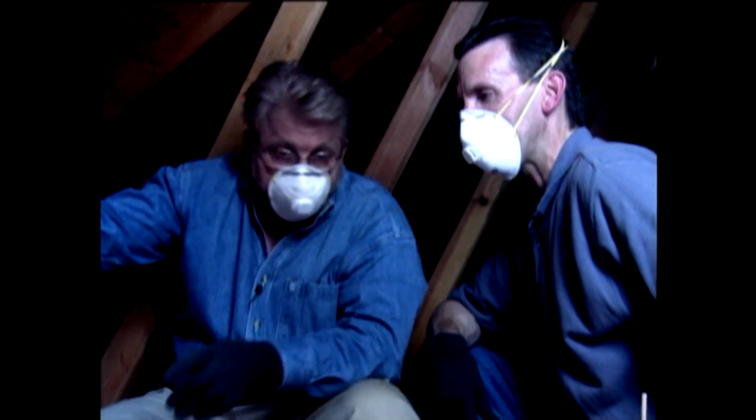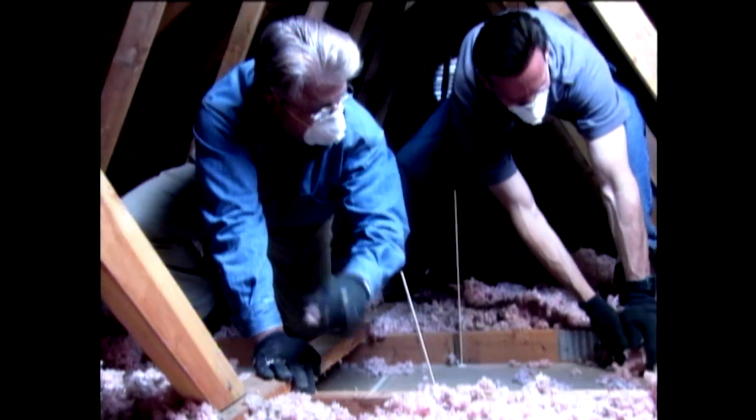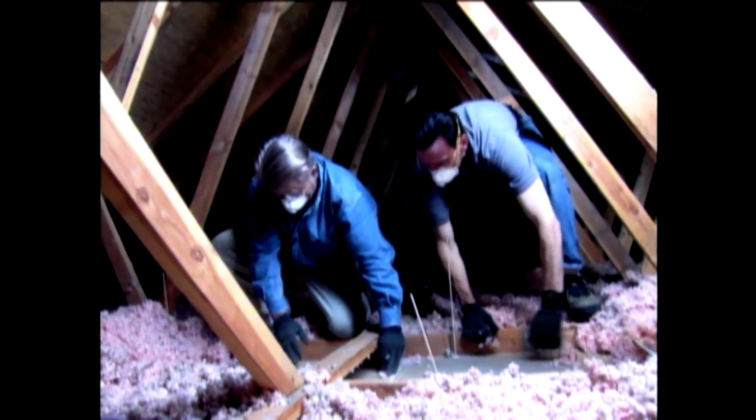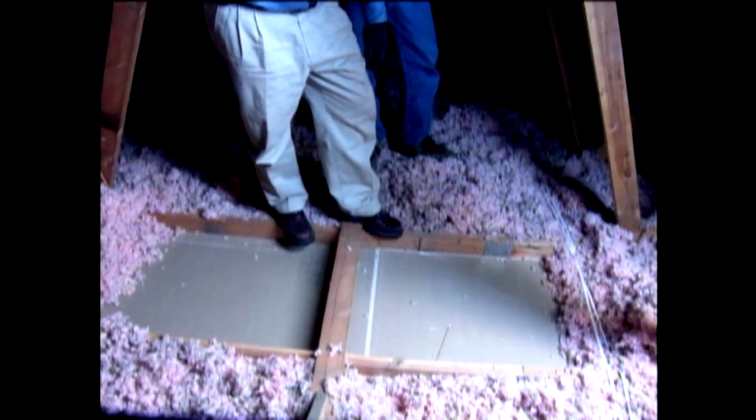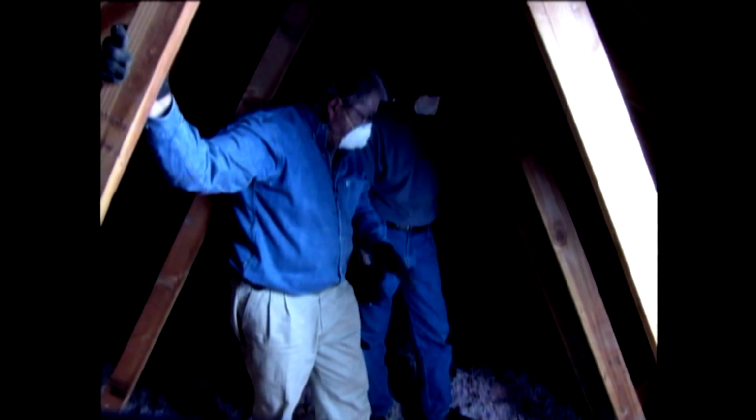While we're up here, let's clear out some of this insulation. Okay? Clearing the insulation away allows us to make a careful check for other potential obstacles. Well, we do have some wires over here, but they're well out of our way. Okay, good. The good news is everything else here is perfectly clear.